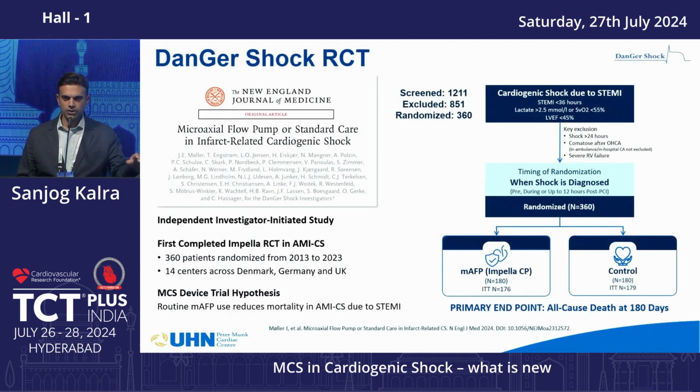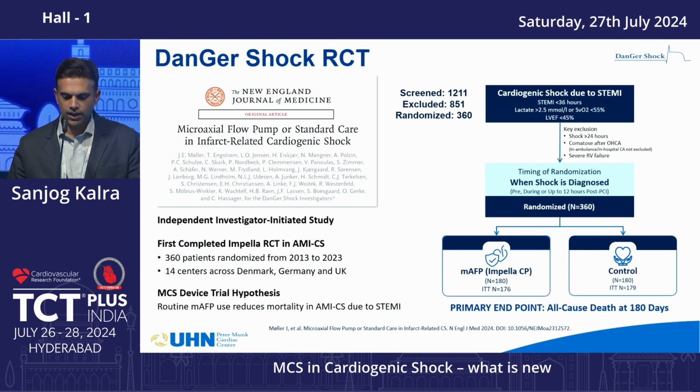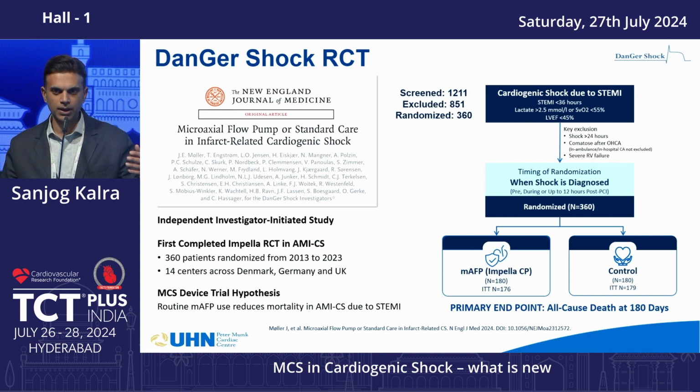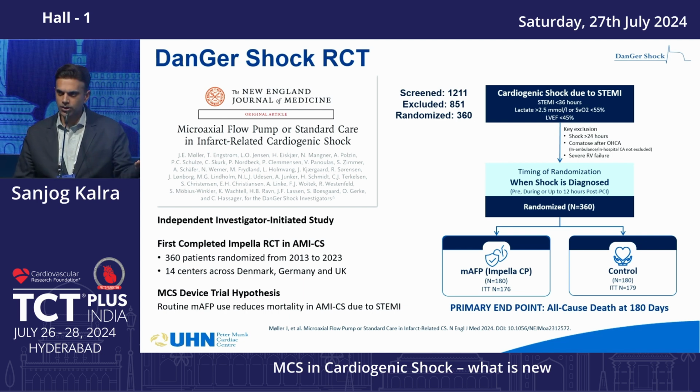particularly in the cardiogenic shock space, where this was a randomized trial, the first randomized trial that has ever been positive with mechanical circulatory support for the treatment of cardiogenic shock. This study screened 1,200 patients, excluded 851, and randomized 360 patients presenting with ST elevation myocardial infarction within 36 hours with the presence of cardiogenic shock. Patients were enrolled at the point at which cardiogenic shock developed, and then were implanted with a device in the treatment arm within 6 hours of randomization, with a primary endpoint of the trial being death by any cause at 180 days.